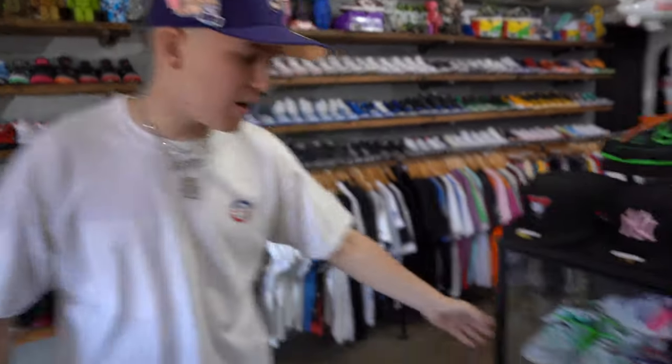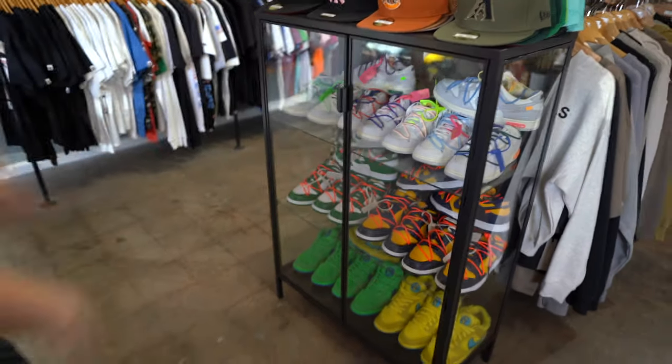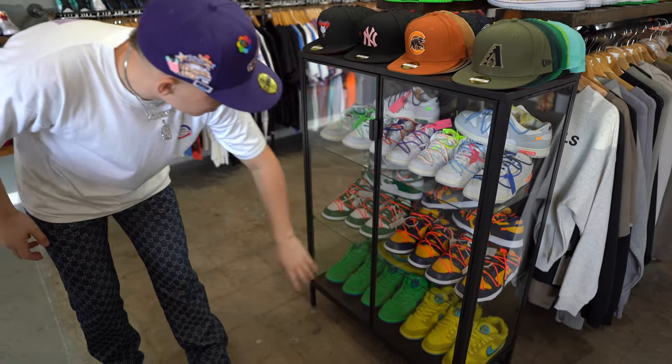And then up in the front right here, we got all of our Off-White Dunks. These ones, this is changing about every single day. We sell and buy these like crazy. We got some of the OG Off-White Dunks, which is pretty cool.